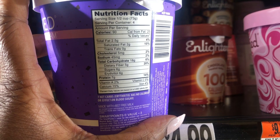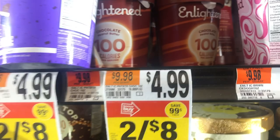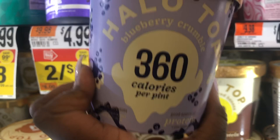So what does that give? That's 11 minus 18. 7. So that's 7 for half a cup of that. So I wouldn't get that one. I would probably get vanilla, but let's just look at the Halo Top. Let's see how much the Halo Top is.